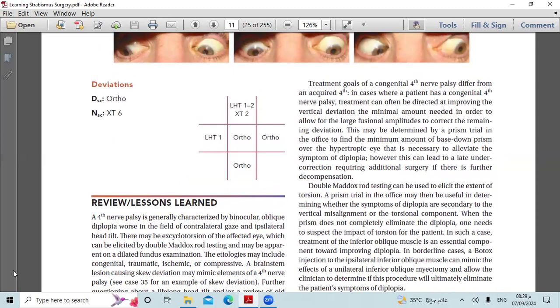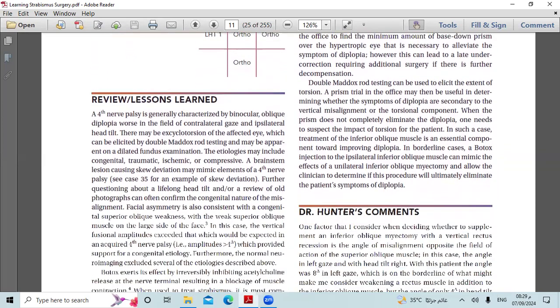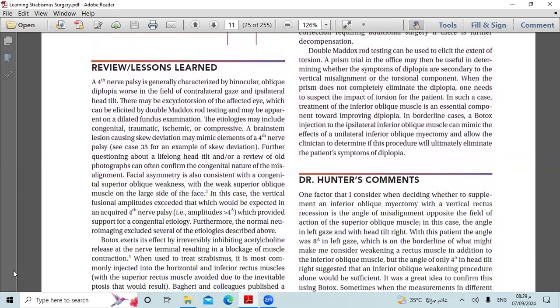Review lessons learned. A fourth nerve palsy is generally characterized by binocular oblique diplopia, worse in the field of contralateral gaze and ipsilateral head tilt. There may be excyclotorsion of the affected eye, which may be elicited by double Maddox rod testing and may be apparent on a dilated fundus examination.